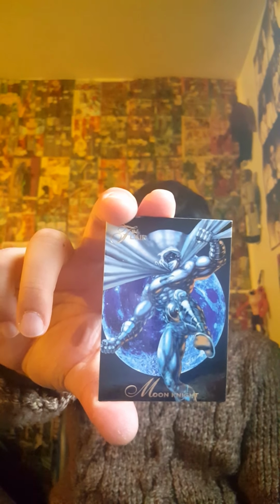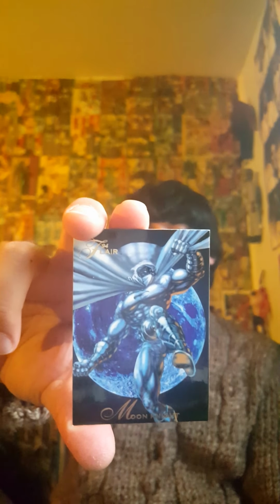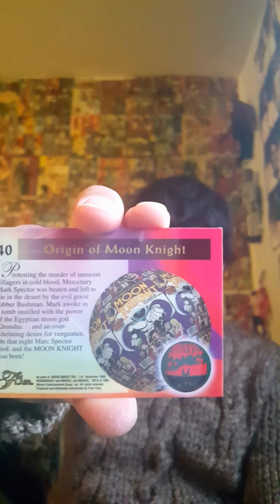Here we have Moon Knight, who got his own series. However, this might be a guy from the X-Men universe, or maybe the Fantastic Four universe. Or, you know what, he might actually be from the Avengers universe, perhaps. But there's Moon Knight, so really random. I actually don't know Moon Knight at all. The Moon Knight in this picture on the back looks similar, like I feel like I've seen him maybe in an Avengers issue before.